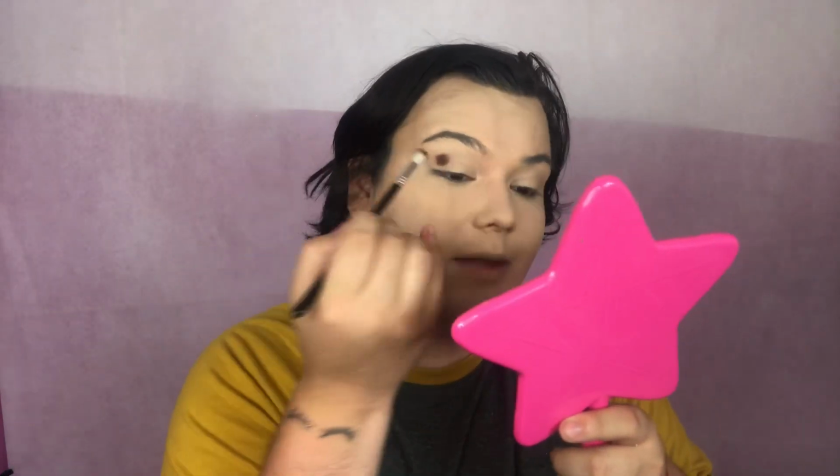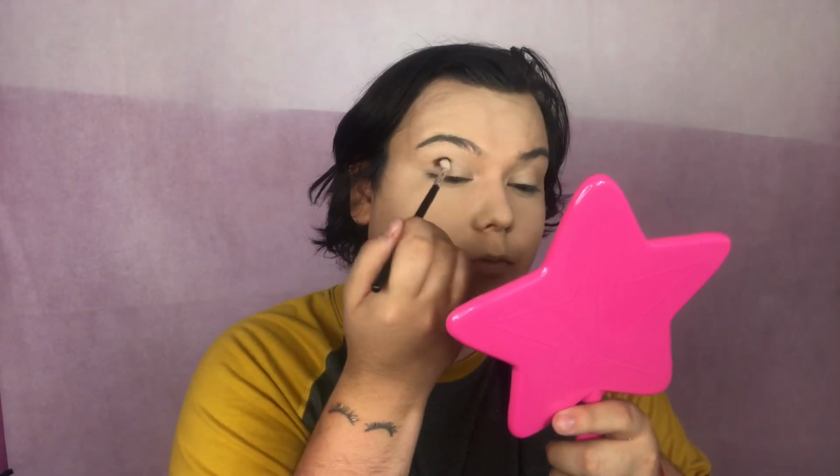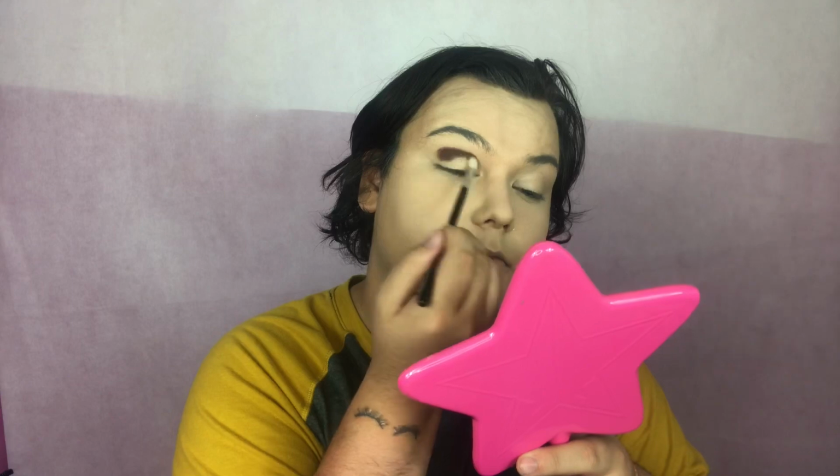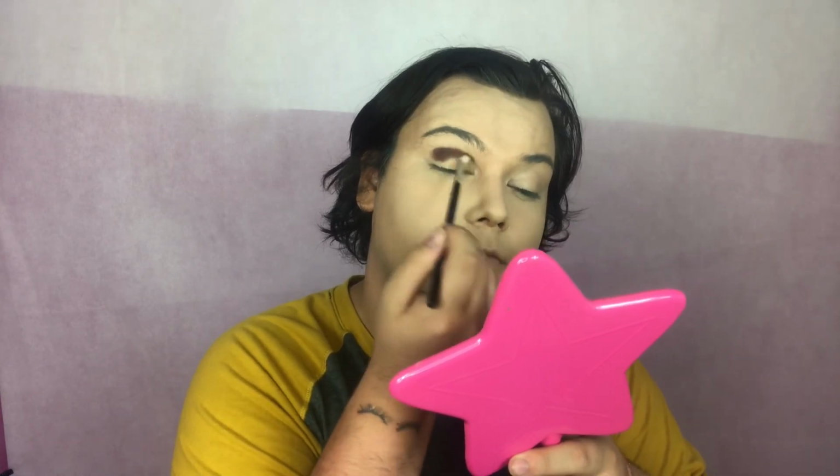Oh, wow, that's pigmented. Oh my gosh. The pigment in this is crazy. Dipping back in again. Wow. Okay, I have never been so impressed with a palette before. Wow, oh my gosh. That is like one of the most pigmented browns I've ever used in my life.